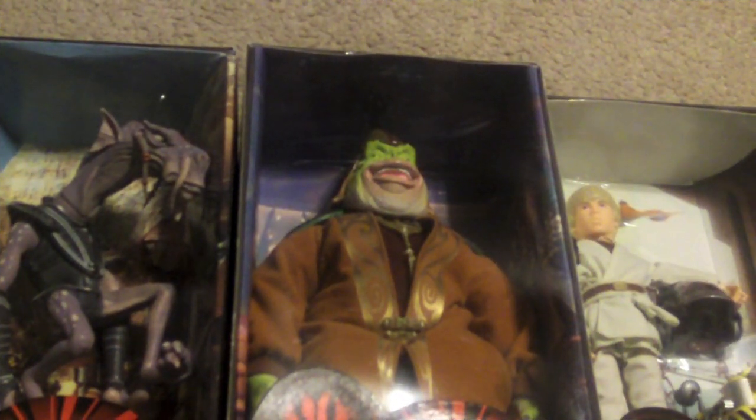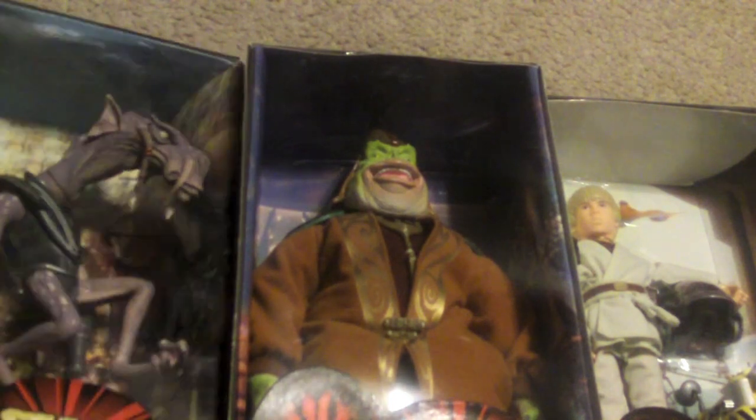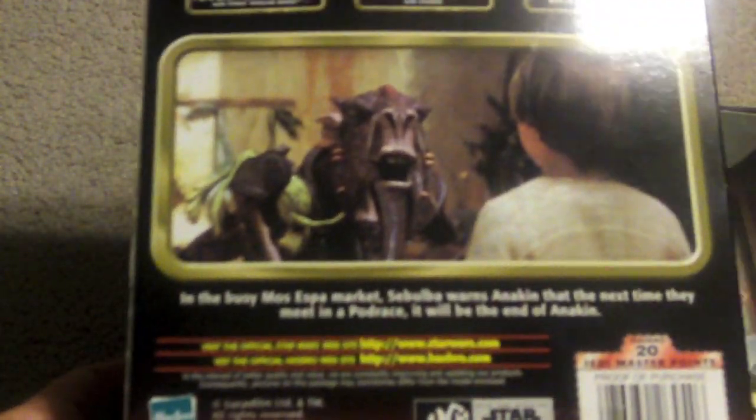This is the last wave of Episode 1 figures, and these are the harder to find ones, actually. We're going to start with Sebulba. He comes with Chubas. I guess it's food. Not very posable. Very cool looking figure and how he walks kind of oddly. And look, the background is really cool. On the back it shows you the other figures in the wave. He's talking to Anakin there.